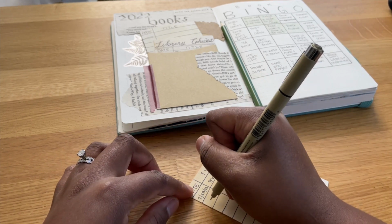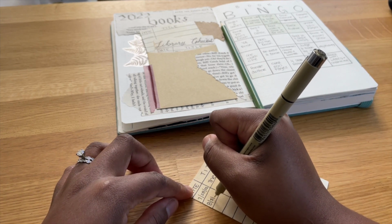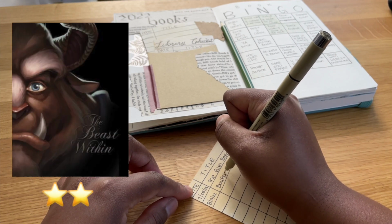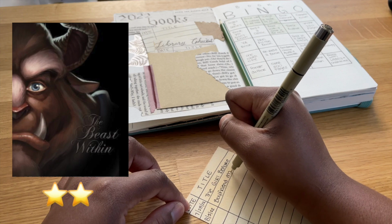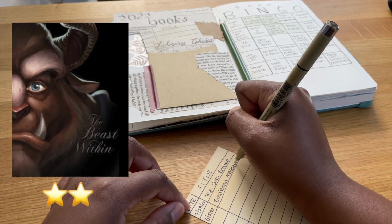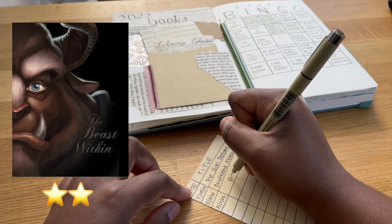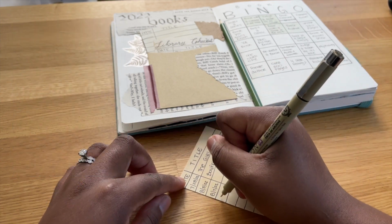So I was only able to get through Fairest of All in June, and I even started The Beast Within in June, but I didn't finish it until July because I was put in another reading slump at this point. So that brings us to the books I read in July. I read The Beast Within. Put me in a reading slump.